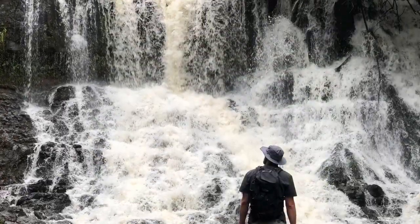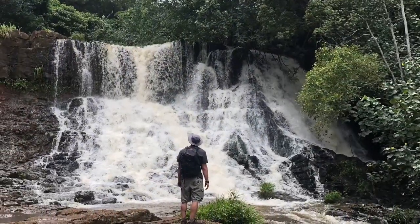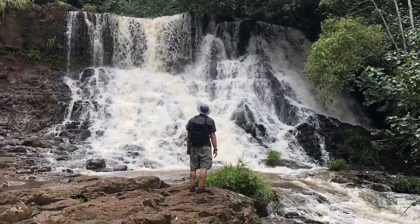This is the second falls and the most impressive of the two. Be sure you look for the trail off to the left that takes you down so that you can be at the base.